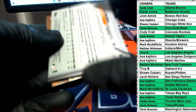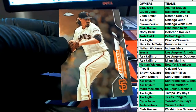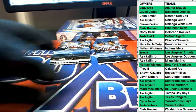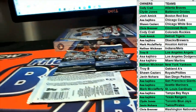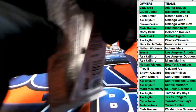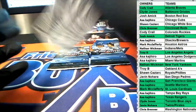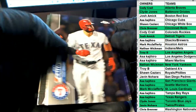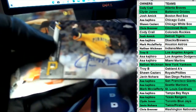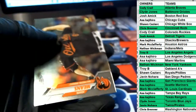All right. 118 of 250 Purple Escalade. There you go, Clyde. Clyde J. Trout. Joey Gallo. There's Brad. There we go. James Marvel. Nice one there for the Pirates. All right. James Marvel for the Pirates.